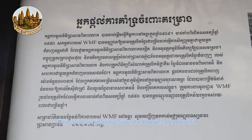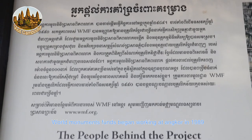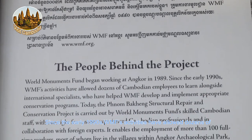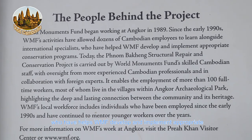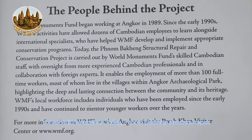This is the project to restore the Bakheng Mountain Temple, which is shown below. World Monuments Fund began working at Angkor in 1989. Since the early 1990s, World Monuments Fund activities have allowed dozens of Cambodian employees to learn alongside international specialists, who have helped World Monuments Fund develop and implement appropriate conservation programs.